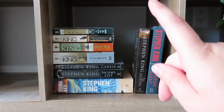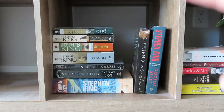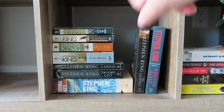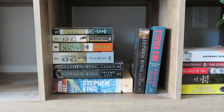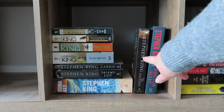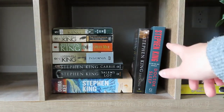And then right below the Robert Galbraith shelf is our Stephen King shelf. We have a lot of Stephen King. I actually really enjoy these books. There are a few of his books that are a little kind of crazy in my opinion, but these ones are fantastic. I have The Shining and Doctor Sleep. Doctor Sleep is by far my favorite book by him.